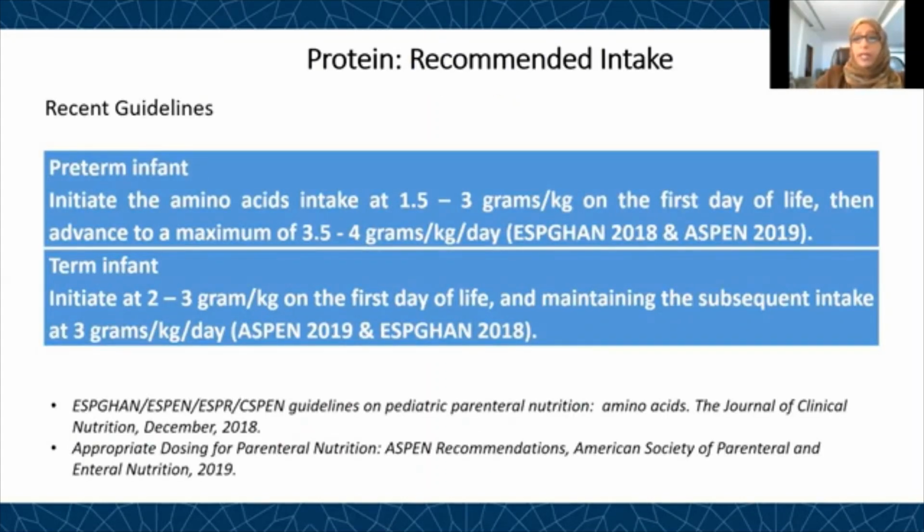So again, if we go back to ESPGHAN's recommendations, as well as the American Society for Parenteral and Enteral Nutrition recommendations of 2019, we see that you can start on the very first day to add amino acids at about 1.5 at least, all the way to 3 grams per kilogram. And then you can advance to a maximum of 3.5 to 4 grams per kg per day. The 3.5 is the upper limit with ESPGHAN, and up to 4 grams is the upper limit with ASPEN.